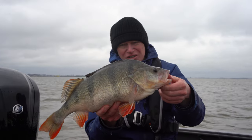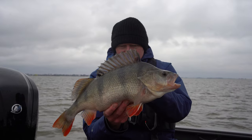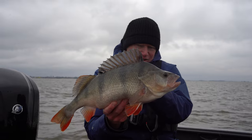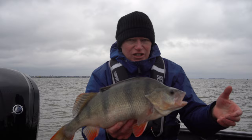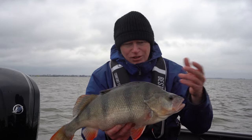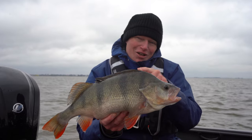Beautiful fish, came on a net rig. First made a couple of casts with a shad, but she wasn't reacting to it, and put a net rig in front of her face and immediately bit it. And this is also the case when the active target is really effective, because you can see the fish, they don't react, put a net rig in front of the face and they bite it. So yeah, beautiful fish, quickly gonna release her.